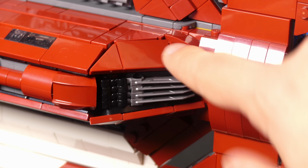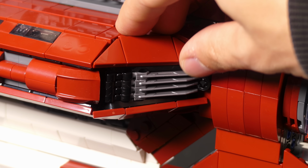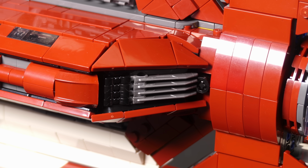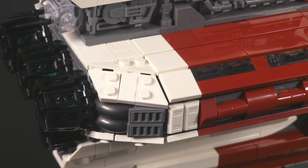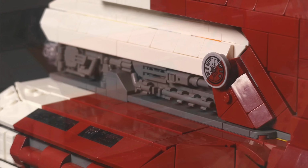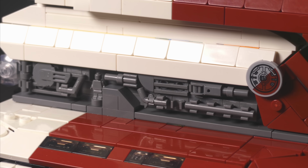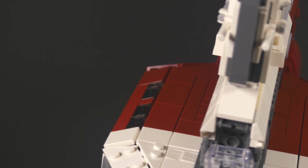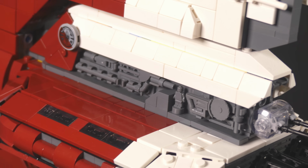The intake detail was recreated using sword pieces and these relatively recent T-shaped bar pieces with 3 clips, a really interesting way of achieving this detail. There are some windows replicated here with transparent tiles. We have some extremely nice details on the sides. We have a pistol here, a chainsaw, a microfig and a ton more greebly bits and pieces, all inset slightly into the sides, giving this part so much depth and variation.